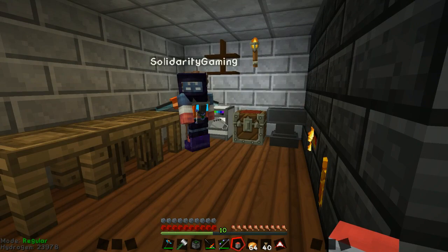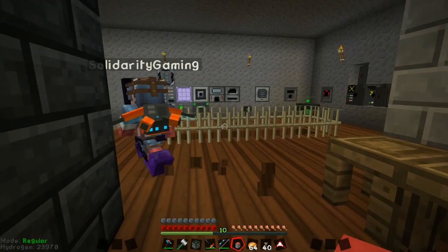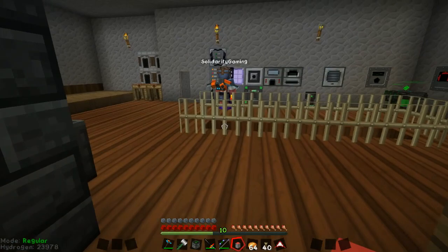Cool. Yeah. We're going to sling all the donated stuff into the chest, into the ME system, so it's safe. I don't want to lose that stuff. That's important because they've given some of their money. Yes. So whacking that all in there.